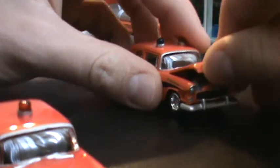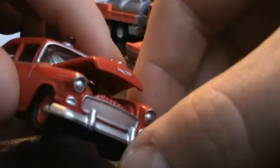This one actually has an orange engine in there. What color had this one? Had a gray. This one has an orange.